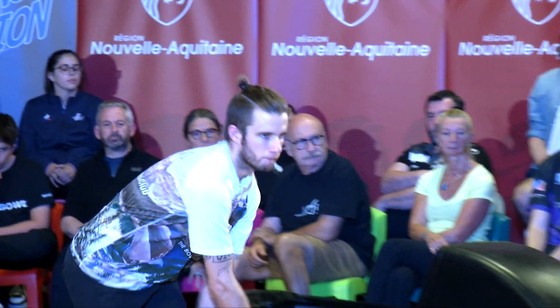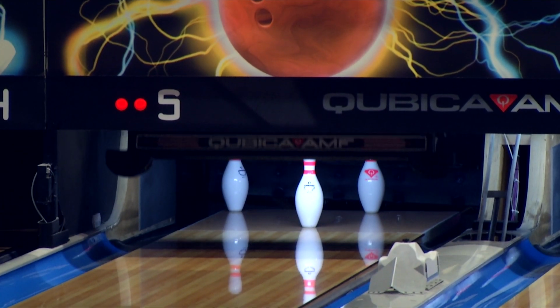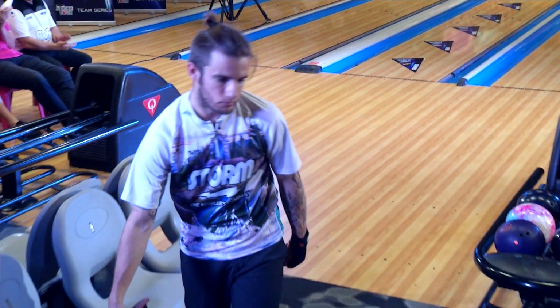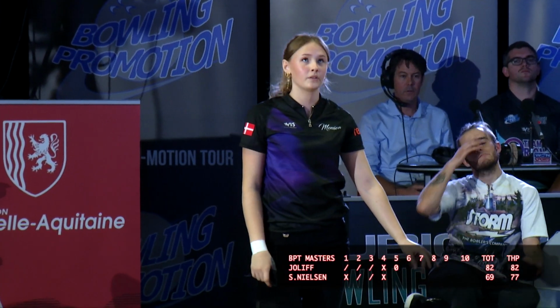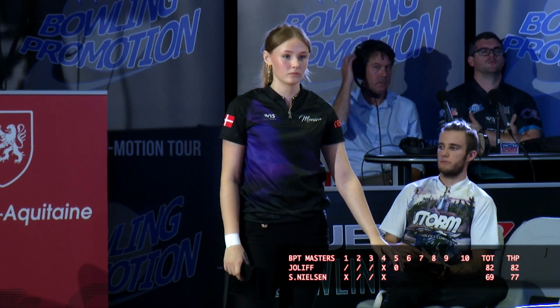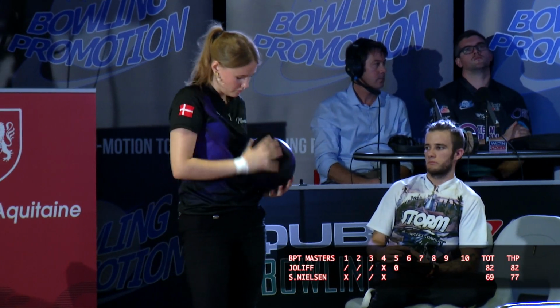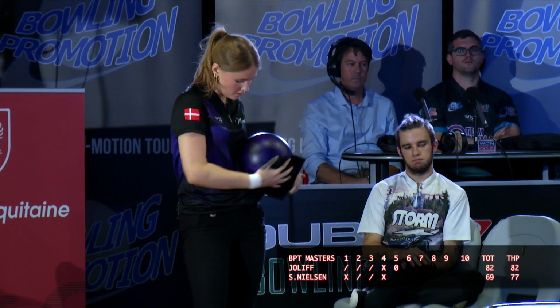And now let's see if he can convert this. He is on a strike, so it doesn't cost him any count. And he comes over at it, and no, just the 3-pin. So he's going to be 7 out for that frame, leaving him 82 in the 5th. And that will put him now at a 25-pin deficit to Nielsen.